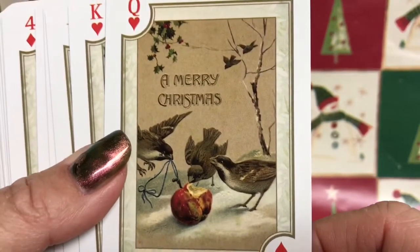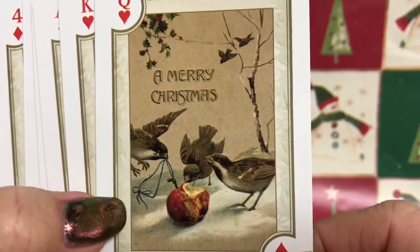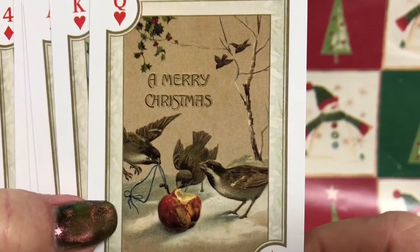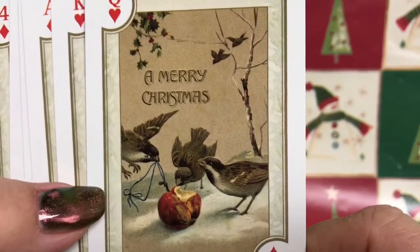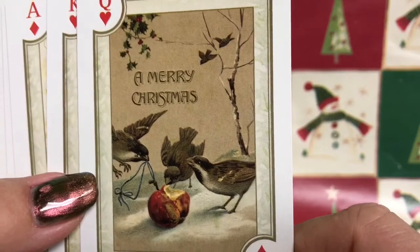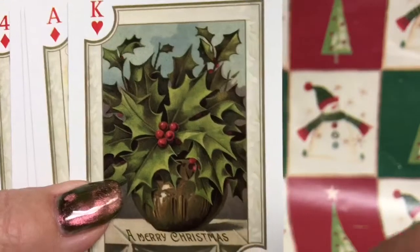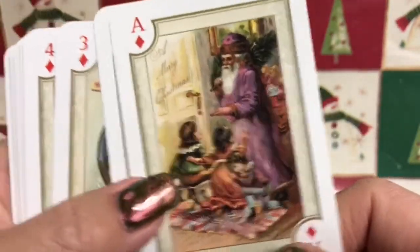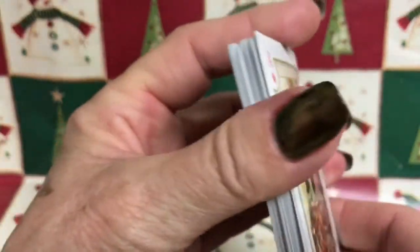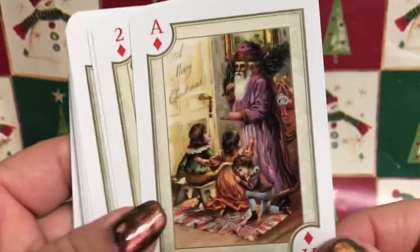Queen of Hearts, a Merry Christmas. Now, if it were me, I would have made that sword card or a spade because of the birds, the flight. Maybe a five of spades or 5 of swords. But anyway, here it is, the Queen of Hearts. King of Hearts, Merry Christmas, the Holly King. And I like that this deck sort of has that pagan Yuletide feel. Really fits in with tarot.